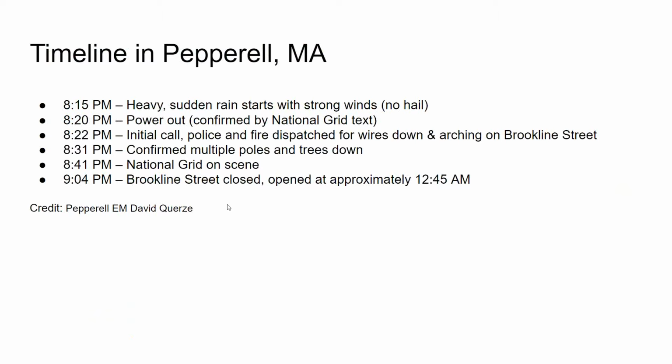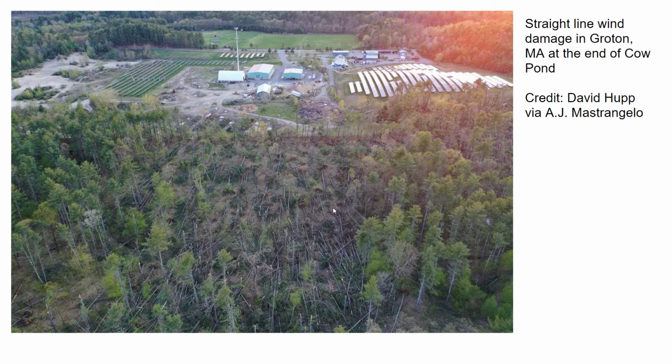Now, as time goes on, people see what's going on. By 8:22, that was when the first call was made to the police and fire for wires down, and I'm sure trees down as well. And then again, 8:31, multiple trees and poles knocked down. By 8:41, National Grid was on the scene to figure out how to restore power. And then by 9 o'clock, they closed Brookline Street, which we had seen before on the previous images, with all that wind damage and all those trees that were knocked down. And the street was opened up a couple hours later after they were able to clear some of that debris.